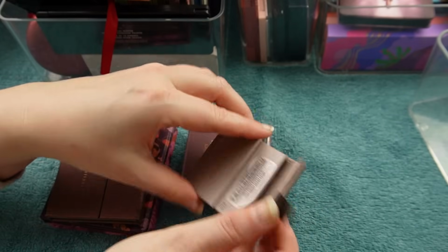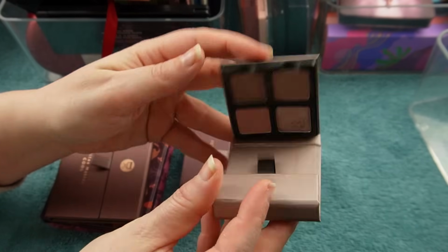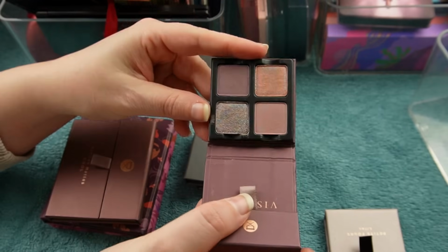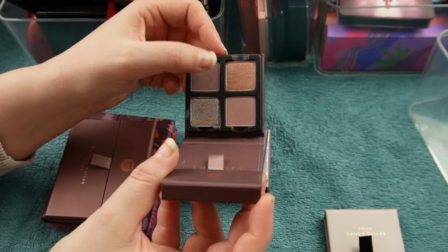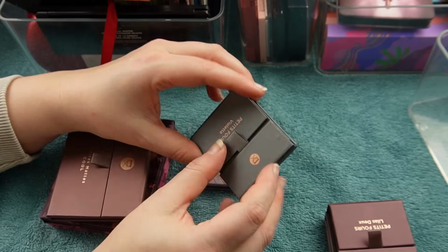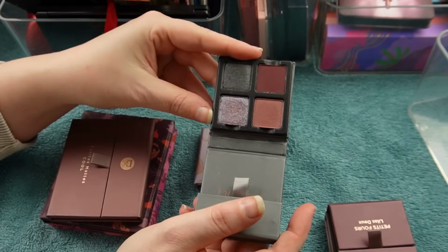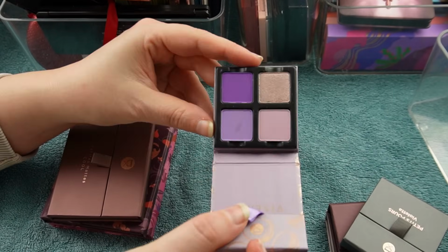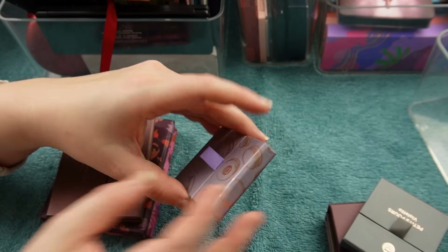And then I have my Petit Four, so I have the Lilas, which is lovely taupes. The Lila Deux, which is more mauve toned leaning. I don't like the one warm tone we have in here, just saying, but these are magnetic, so you can rearrange them. I have the Violetta, and I have the Lavande, which is a bit more brighter purples.